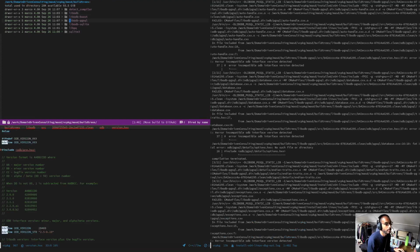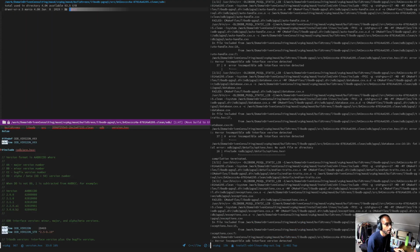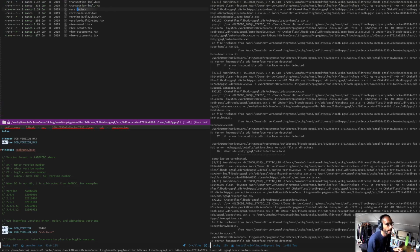on my build trees that Postgres ODB will also have a version. And we just have to make sure. Now you see the problem here. So here we have a B15. Okay, so this is not a problem.